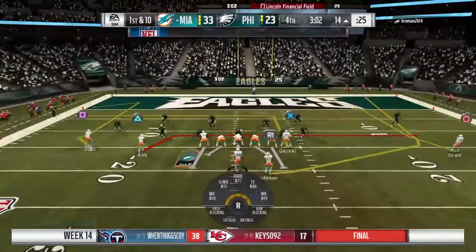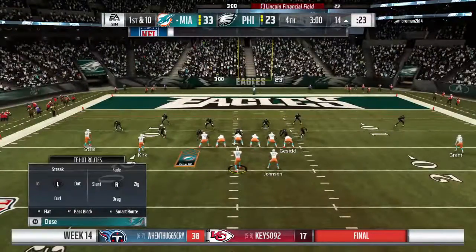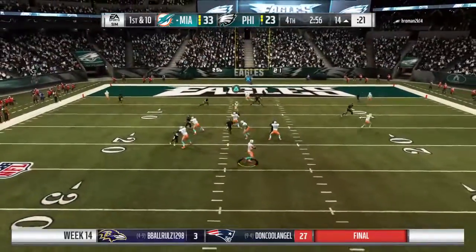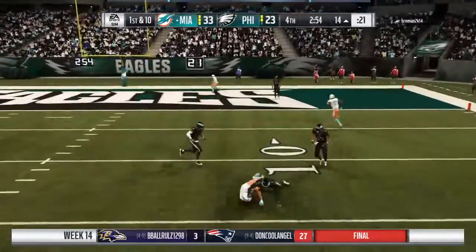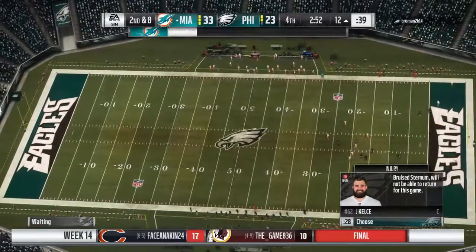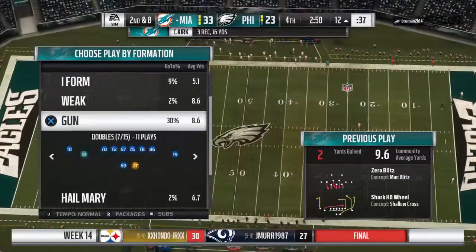Tight ends on the Ringo. On first down, he'll drop to throw. Throw right side is going to be caught by Kirk. And he'll go down here at the 12-yard line. Give him a couple on the catch.